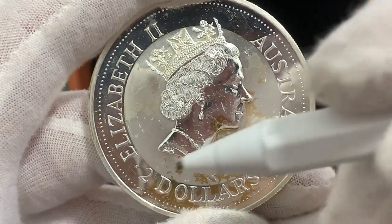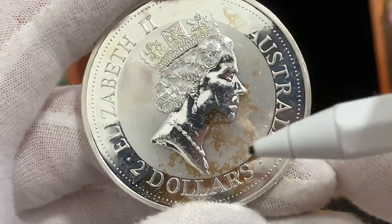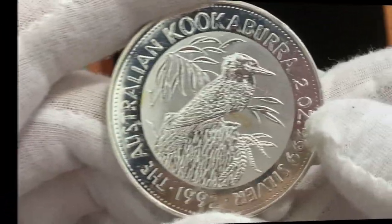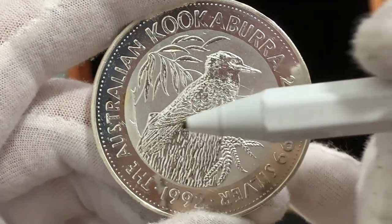As you can see here on the obverse, the condition of the coin is rather poor. There's a lot of scratches and scuff marks on it. And again, all the tarnishing over here.